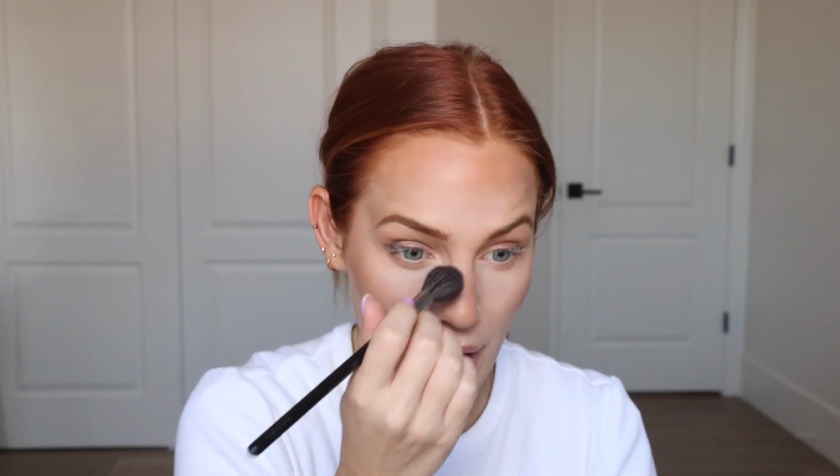Now let's brush this powder off, just using a fluffy brush to brush it all away. It's like a baby baking. It's not a full bake, but we did a little bit of baking, and it's going to help to brighten too. I'm not going to use a lighter concealer to brighten. I just don't think I need that.